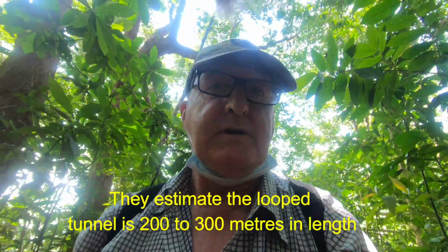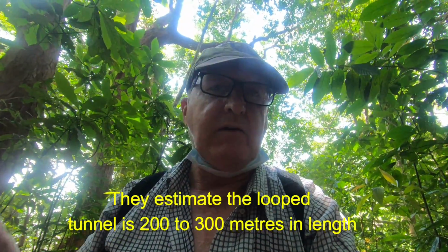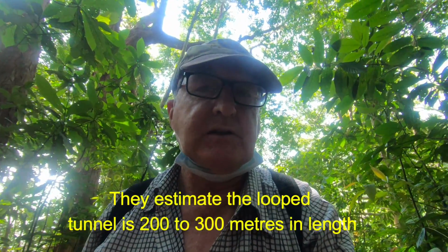We made it to this one. He's telling me this was the main entry into the cave. It goes left and it goes right and it does a loop, he's telling me. It goes all the way around. There are other points around the island where you can actually pop out and see the water from within the cave. But we're not really equipped to go too far into the cave today.